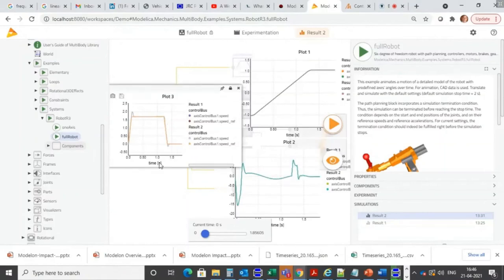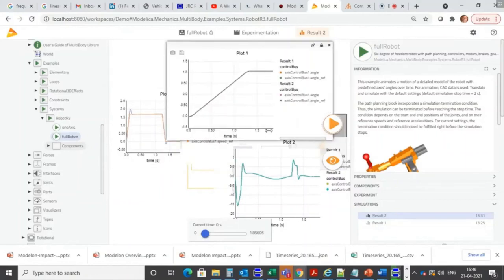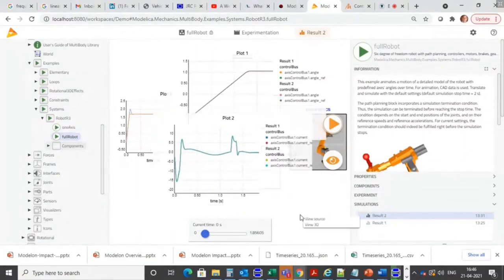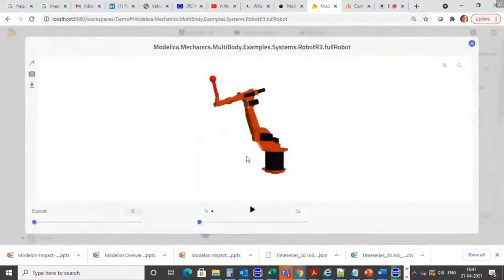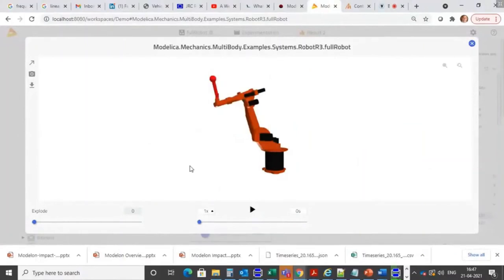So here you can see speed. Since it is controlled, you have the actual value versus the control reference value for the axis speed, for the axis angle, and for the current that goes into the motor. Let's see some animation here. So after the simulation, what you do on the modeling and simulation layer is what you see as a response in the animation layer.